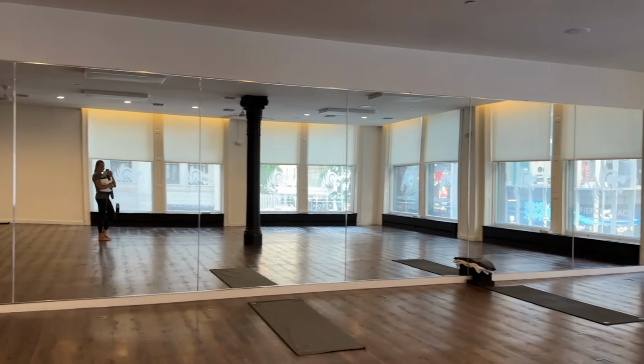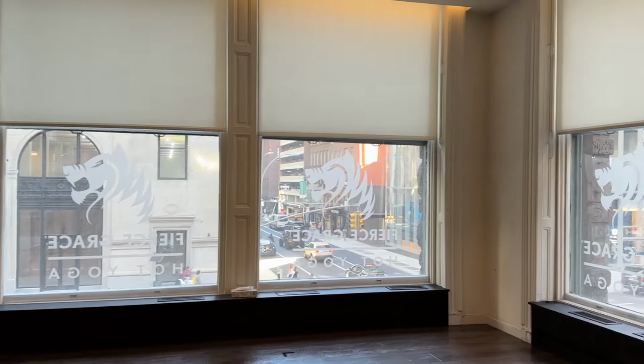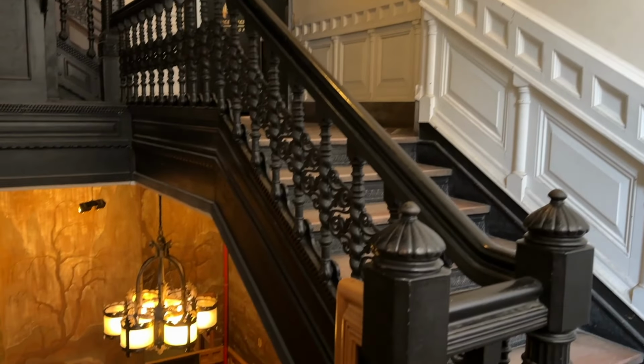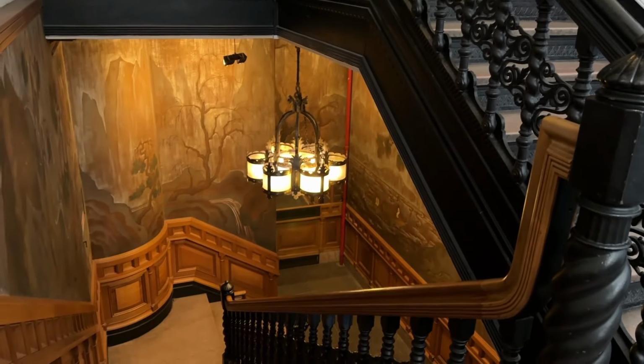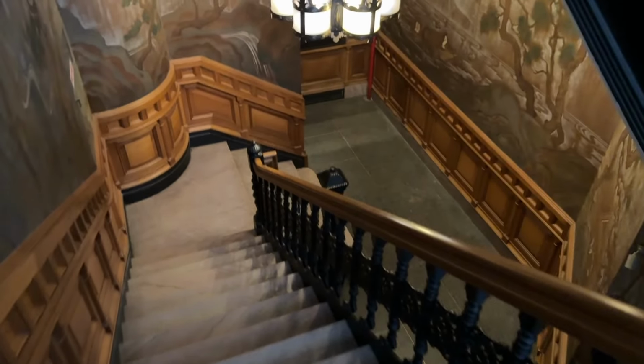Ideal. For a proper hot yoga class, I like to go to Fierce Grace studio in Nomad. They heat the space up to 90-95 Fahrenheit, so it's a really hot one. The studio as well is very spacious with big panoramic windows and a very beautiful classic New York City street view, and it's located in a historical building. The hallway is super beautiful, but you need to bring your own mat or rent one.